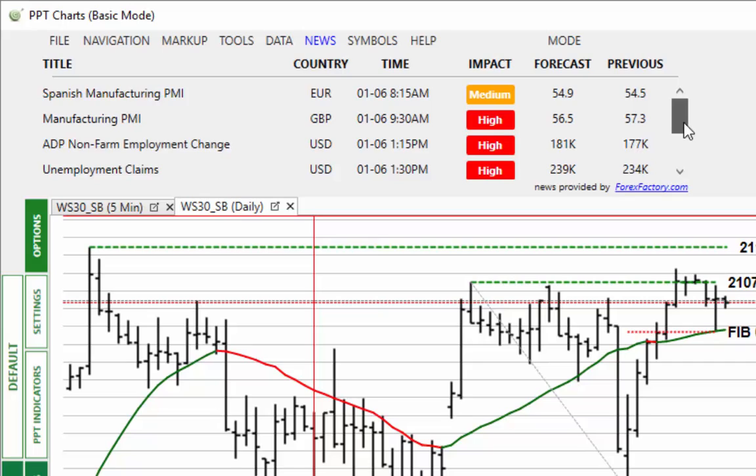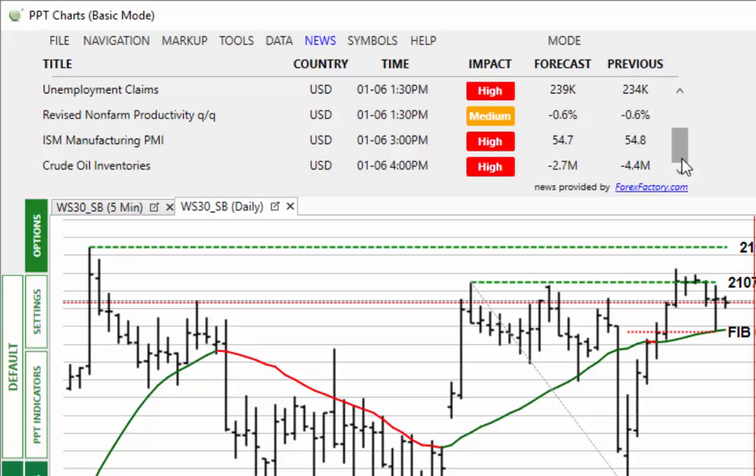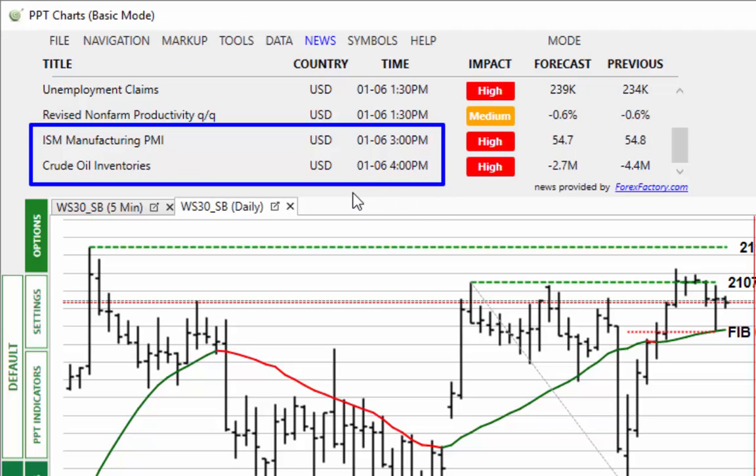News-wise today, what have we got? Let's have a look. We've got manufacturing out for the UK. We've got ADP non-farm employment change. That's the weekly one, and then the unemployment claims there. And then what have we got for the Dow when this is open? We've got two today. Obviously, we've got the crude oil inventories, and also the ISM manufacturing PMI is also out at 3 PM and 4 PM for crude oil.